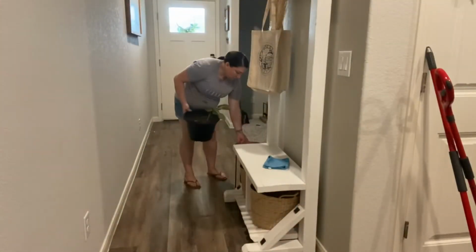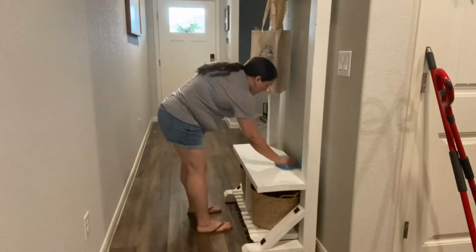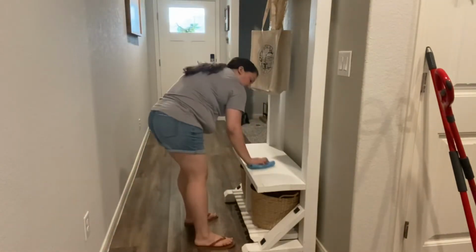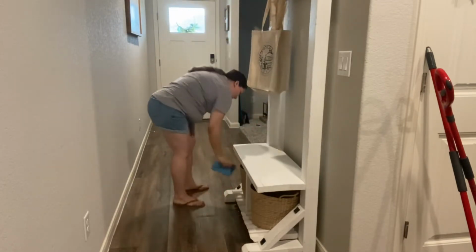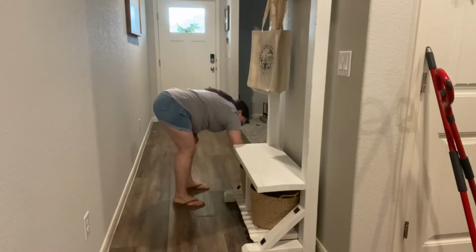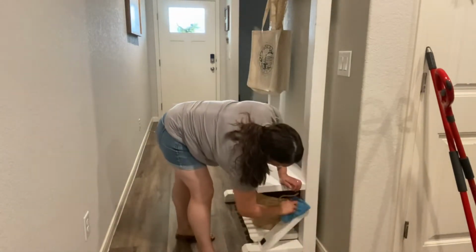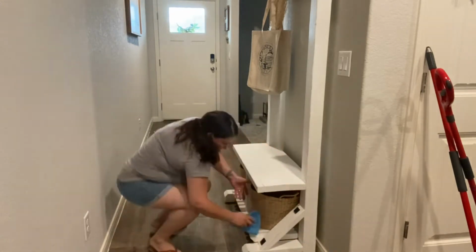So I don't know about y'all, but I love Dollar Tree cleaning products. Not everything, but there are a couple of things that I feel like are staple items, and this blue rag that I'm cleaning with here is definitely one of them. It's just one of their microfiber dusting rags, and I love it. It's a definite must for me. I use it to dust pretty much everything in my house, and I mean, it's only $1, so you can't beat the price, right?